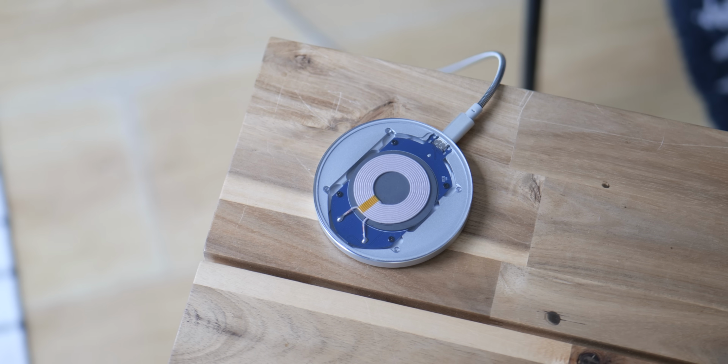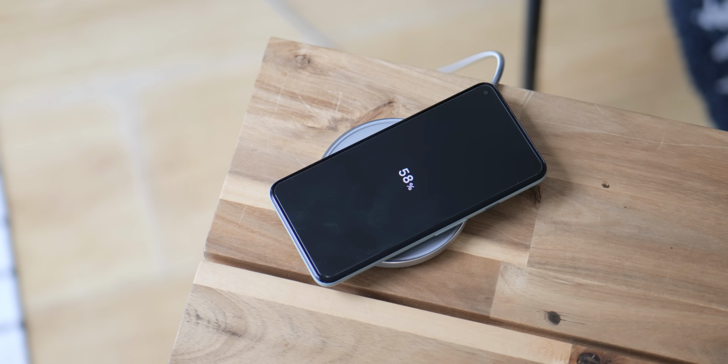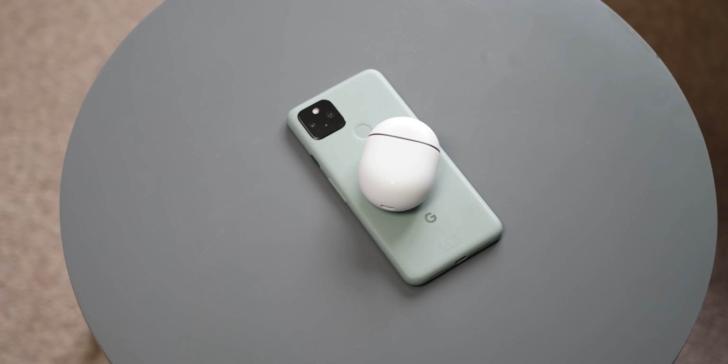Elsewhere, the Pixel 5 also stacks up fairly well, even despite that smaller battery. The charging speeds are slower, but it is mitigated by the decreased internal cell size. Reverse wireless charging is still capped at 5 watts though across the board on both devices.